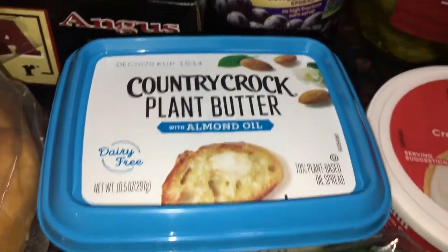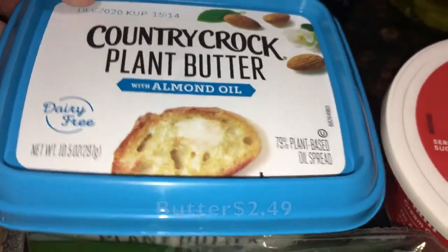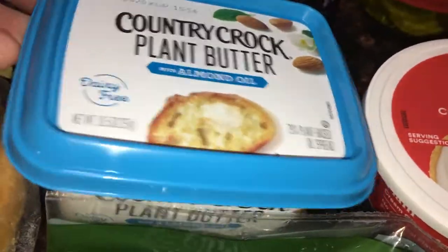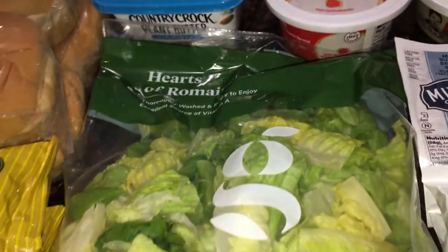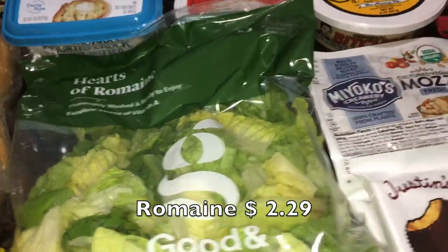Also got some vegan butter for you, one of my regulars. We love this. This is the Country Crock plant butter with almond oil. They also do it with avocado oil and olive oil. And this is a great price at Target. It's only $2.49. I was also craving some greens. I did not get a Misfits box this week, so I just grabbed a bag of hearts of romaine lettuce just to have a little bit on hand.